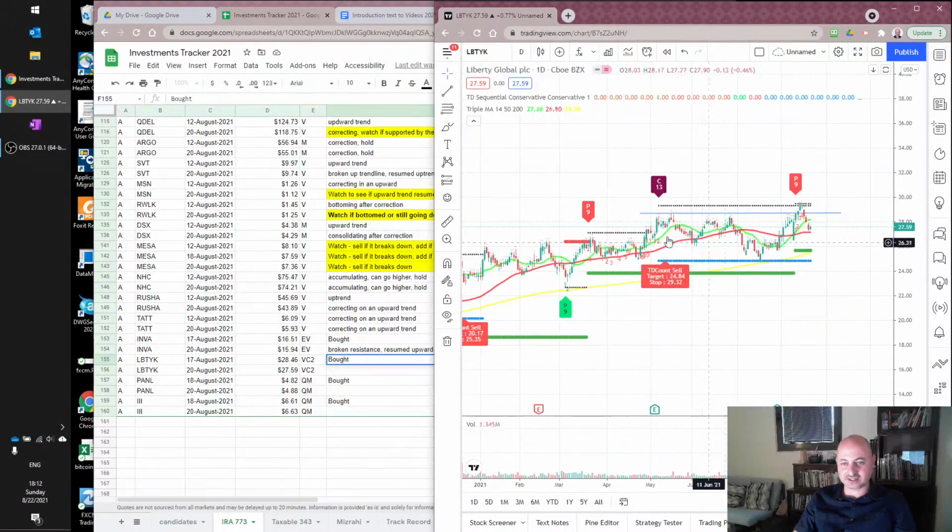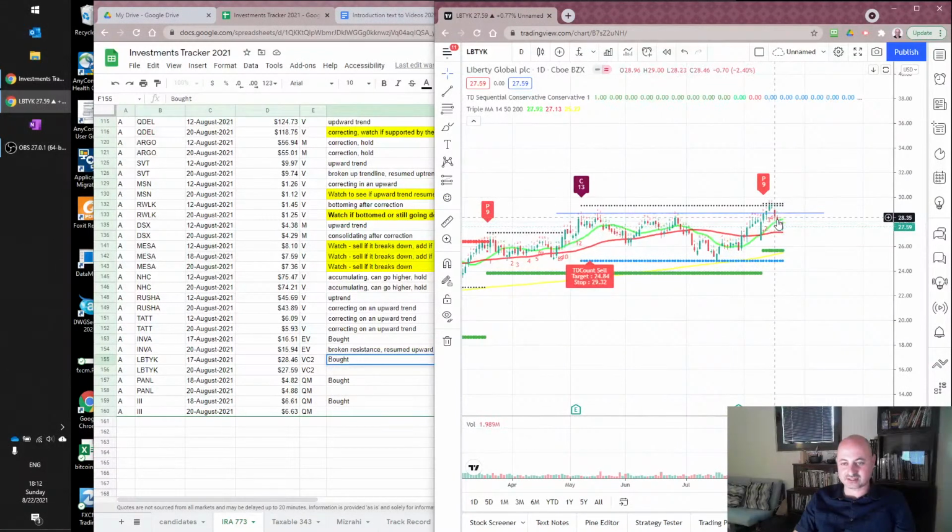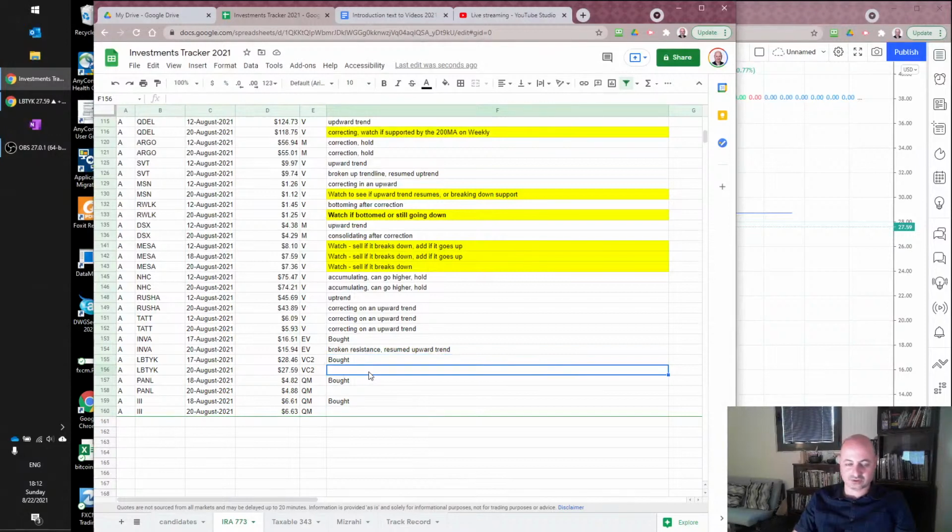The way it seems here, it's still consolidating, it's still trying to break. The previous break was unsuccessful, but still it is finding support at the 50-day moving average on a daily scale. And I think it can still go up. So I would say watch if the 50 moving average on daily holds, sell if it breaks down, consider adding if it resumes the uptrend.